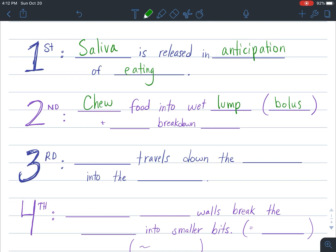And already, while that food is in your mouth, enzymes are actually released that are in your saliva. Remember, those speed up chemical reactions? And so those are going to start breaking down starches or carbohydrates that are in our mouth. So carbohydrates are already starting to be broken down here in the second step of digestion.